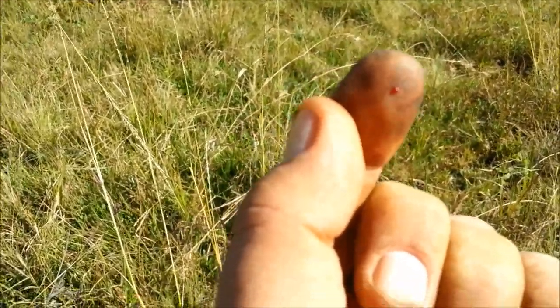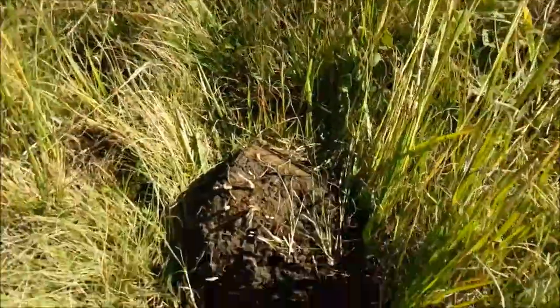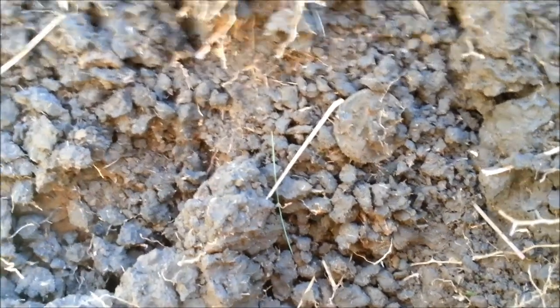Guys, there you've got it. Wear gloves, damn it. Ah, man. Okay, let's see if I can show you this. Should be able to see a little round item there. If the focus would just play along. I've got no idea what this is. I haven't touched it yet. It looks like a coin. Or a button. It's a coin.